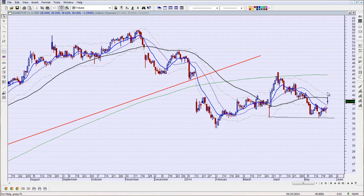So from a longer term perspective, the 55 is below the 233, negative. Now intermediate, the 21 is broken below the 55. And we've got the short-term negative.